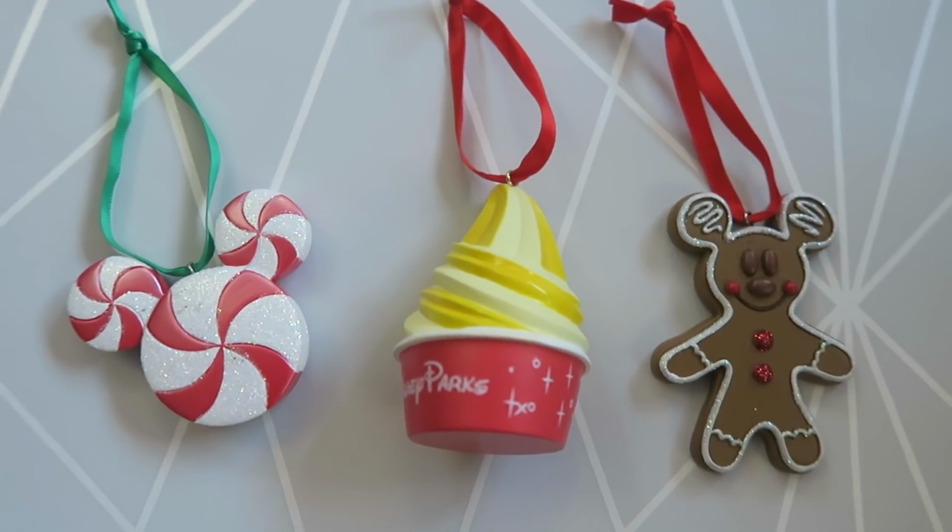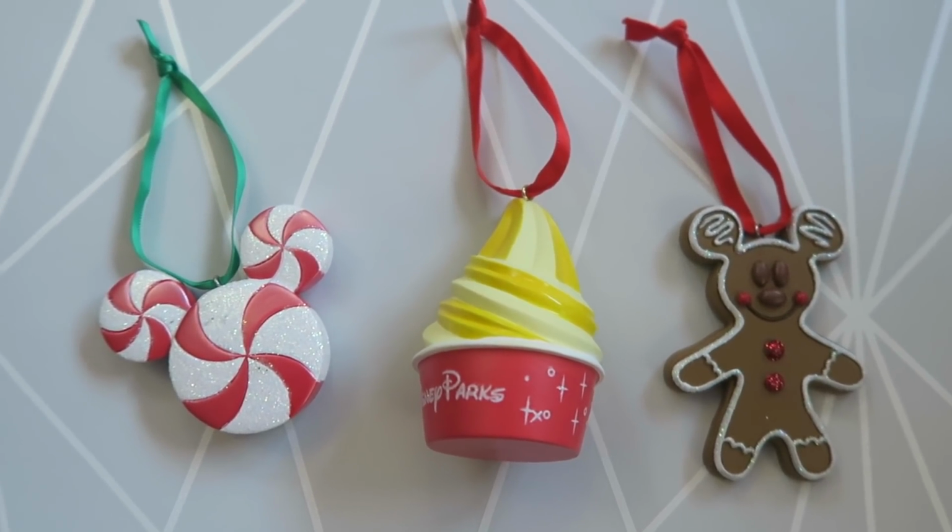I do have thermal mugs like the to-go style ones, but I don't have one like this that I can use at home. It does come with a lid as well, so if you know you're going to be not using it for a while, you can put the lid on and it keeps it hot for ages. And this was $19.99.